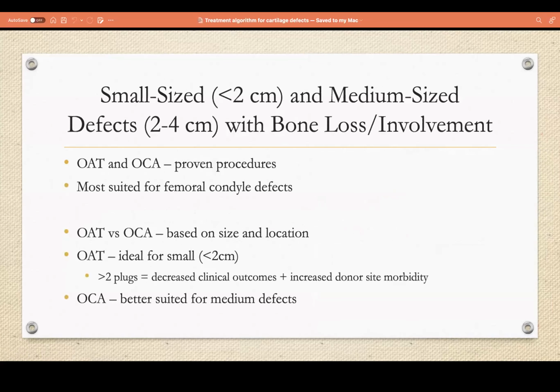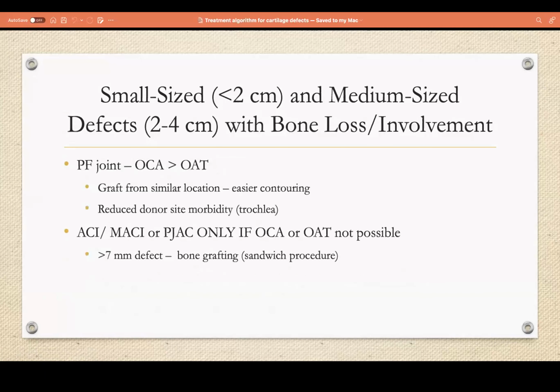So, coming to small and medium defects with bone loss. As with any case with bone loss, an osteochondral graft is preferred. Both OAT and OCA are approved procedures, so the primary choice is based on the size and location. An OAT is ideal for small defects, up to 2 to 4 centimeters. Up to medium-size defects, OAT can be considered, beyond which OCA should be considered.